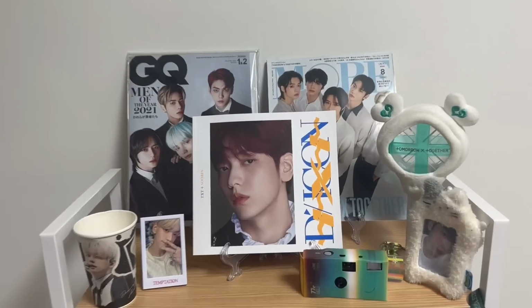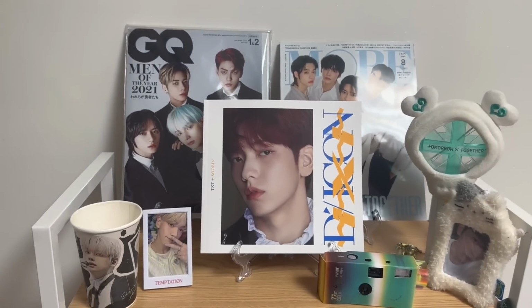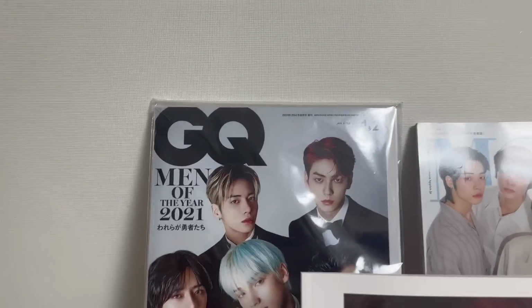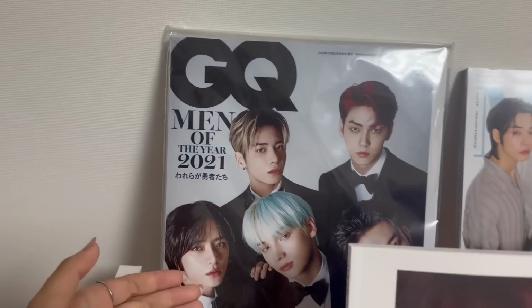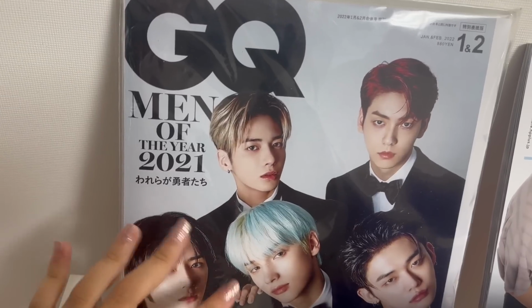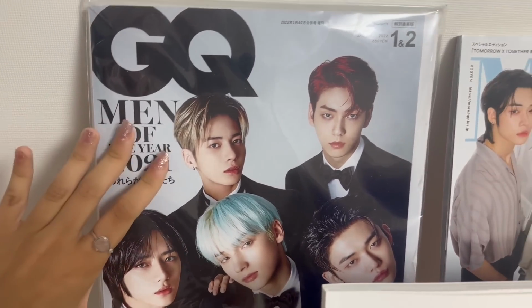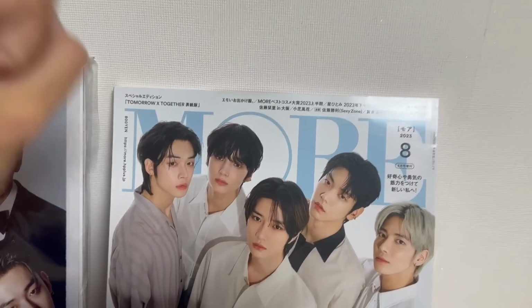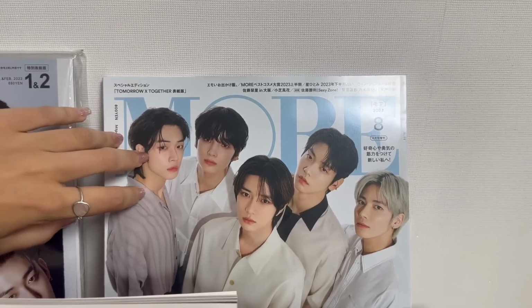But if we go in depth, first we have my little kind of Subin-ish shrine, also just magazines I wanted to show off. This is their GQ magazine. They were Men of the Year in 2021 for a Japanese magazine. Can you see Hyunjin? I love this thing. They look so beautiful, so I wanted to show it off, obviously. And then just recently when I went to Japan, I got their More magazine, also another stunning cover, so I wanted to show this one off as well, so I put that one there.